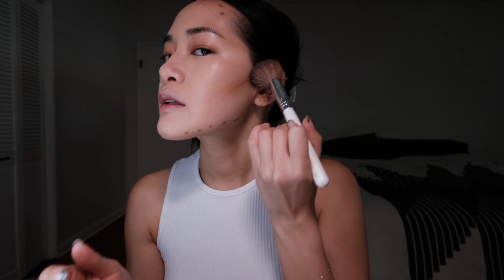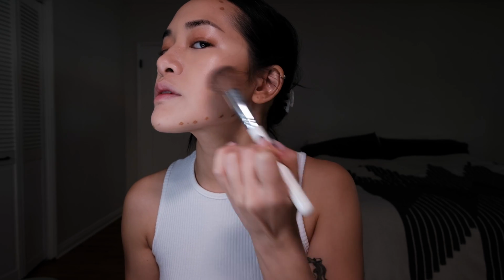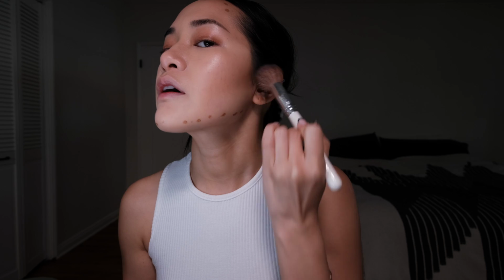I'm using this JH05 brush. It's like more fluffy. I find that when I use brushes that are too dense, it doesn't blend out the color enough for me. So I'm just gonna use this and see how immediately the color gets diffused. I don't want it to be such like a harsh line.